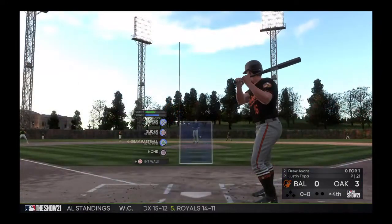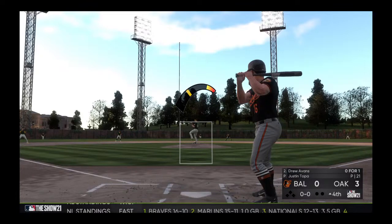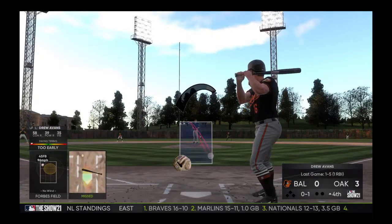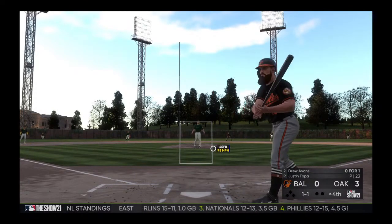All set for the start of the fourth. And that'll bring forth the rookie outfielder, Drew Avens. Offense needs to get going right here. You want to try and tighten up this game a little bit before it starts to get into that territory where you're going to start seeing the back end of each bullpen.